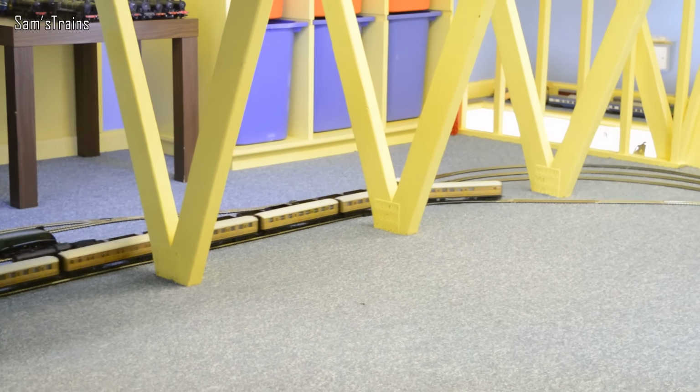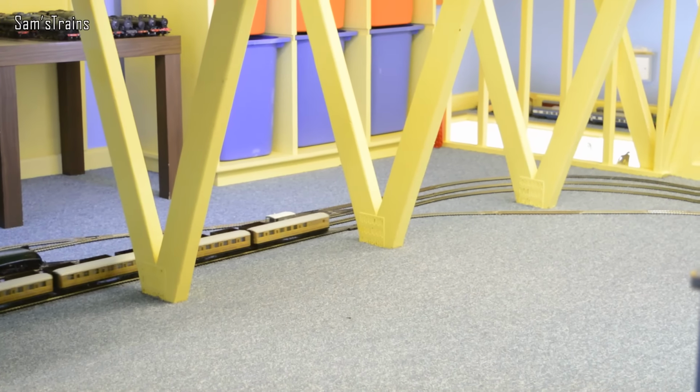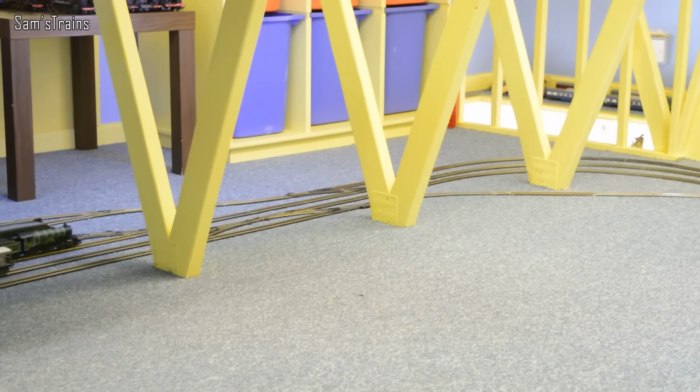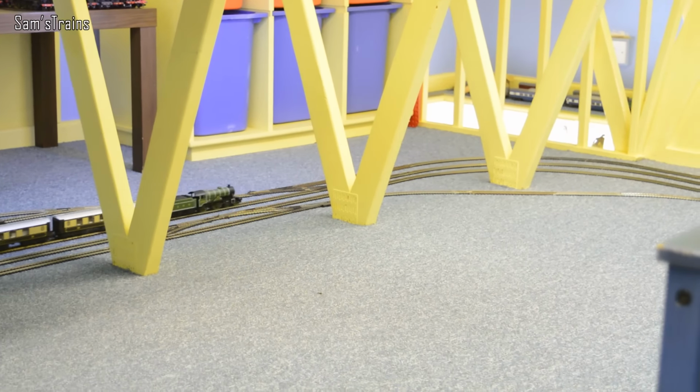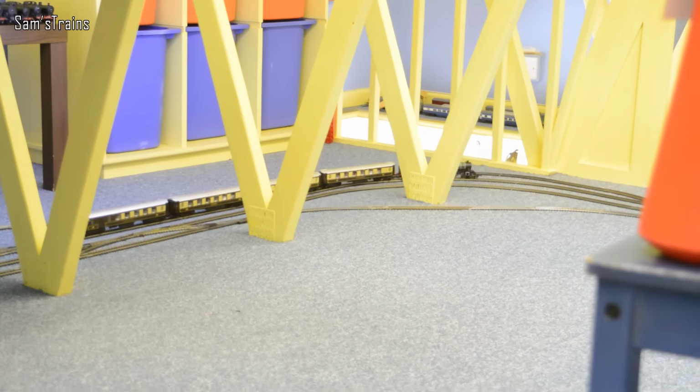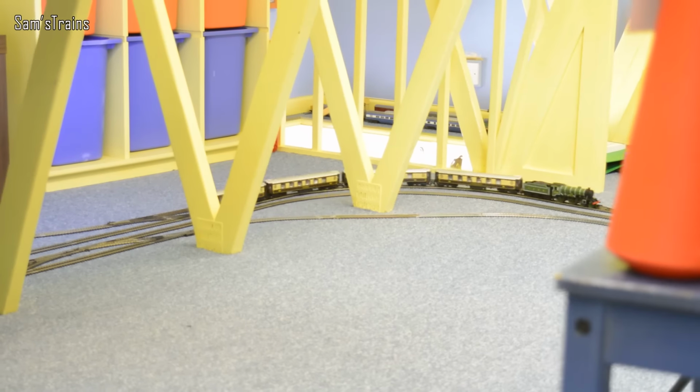Gosh, yeah, I'm really pleased I got those extra teaks, because it just looks marvellous when there's loads of them, you know what I mean? And there's the D49 again. She's actually running on DCC, and yep, she's very good for it as well, very smooth.